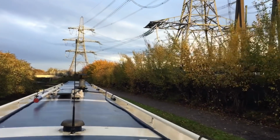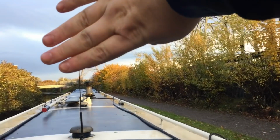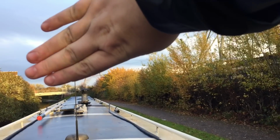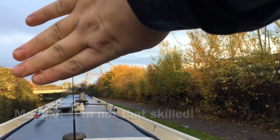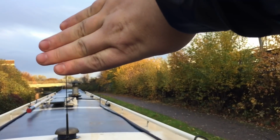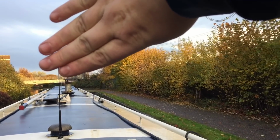The light's really pretty on the lights here. Just kind of ignore all those electric power lines and stuff, you know. We'll just cut that out. Can we edit that? I'm not that skilled. Well, we'll just say, oh no, the sun is in my eyes, so I'm blocking it. But look how pretty it is.